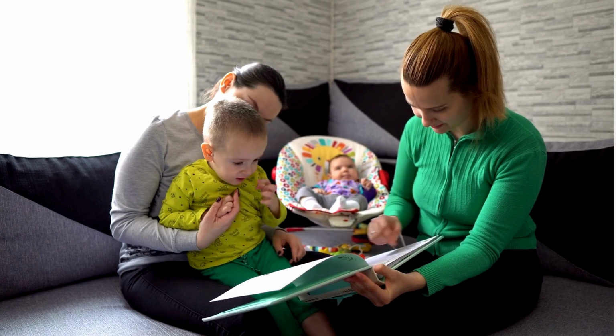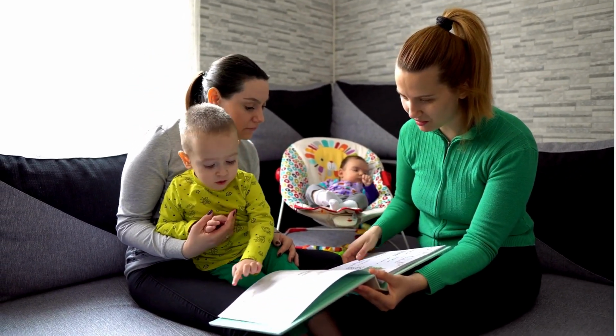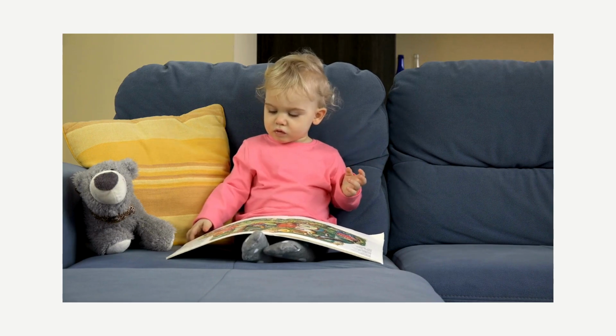Children love to mimic. And so this gives them a chance to immerse themselves in the story much more, as well as focus on their target sounds. Doing something that you already do every day, story time.